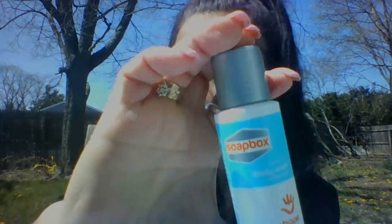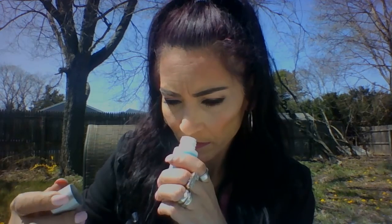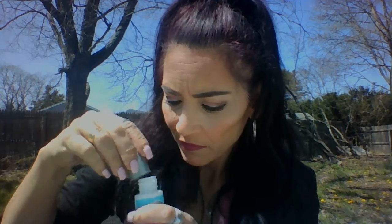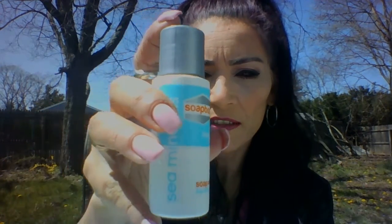What is this? Oh, Soapbox Body Wash. That's a good size, too. Pretty big. It's a body wash. And it smells like, I don't know, like a body wash. Like a little florally scent. Not too strong. Sea Minerals Body Wash retails for $5.99. So yeah, that's not a full size, obviously.